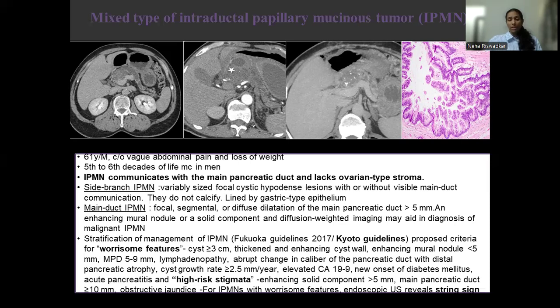Stratification and risk of management are given by the Fukuoka guidelines or the Porto guidelines 2017. There are worrisome features and high risk stigmata. Worrisome features include cyst more than 3 cm, enhancing wall, mural nodules, MPD 5 to 9 mm, whereas high risk stigmata include enhancing solid components more than 5 mm and main MPD more than 10 mm with obstructive jaundice. Endoscopic ultrasound reveals a classic string sign.